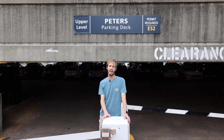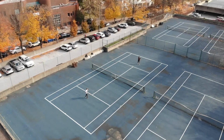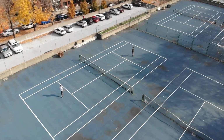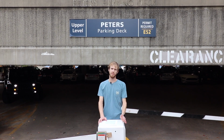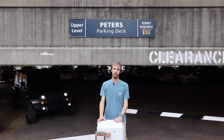Now the current use of Peters Deck. Currently this structure acts as a parking deck for the first and second levels, and the third level above me acts as an entertainment and recreational use that hosts tailgates and also has basketball and tennis courts. Previously, Peters Deck was just an open green space and was a park before this was built.